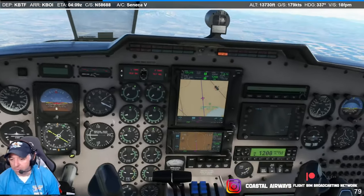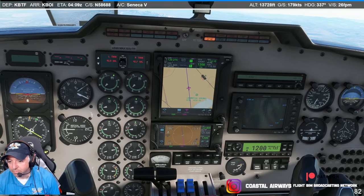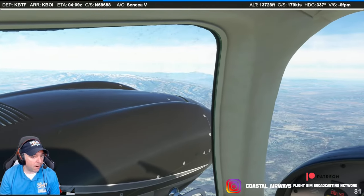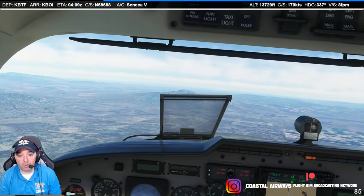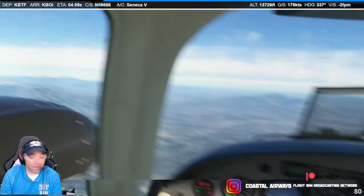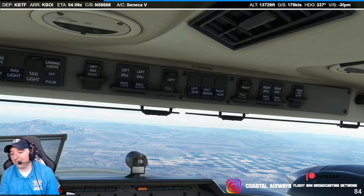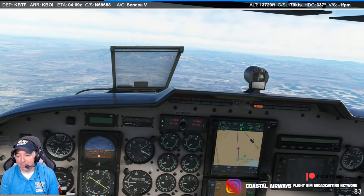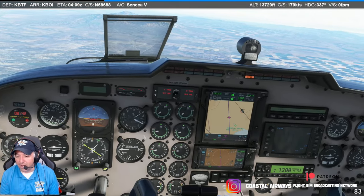We've got the radar on. We're squawking 1200, which means we are on a VFR plan, and we are VFR, folks. I want to let you know that we are completely legal right now. The other time was probably not legal, flying through that when we just took off out of Bountiful, but right now we're legal.